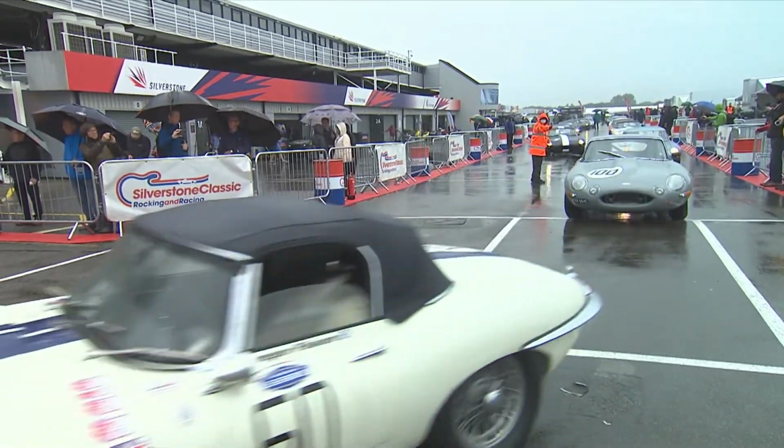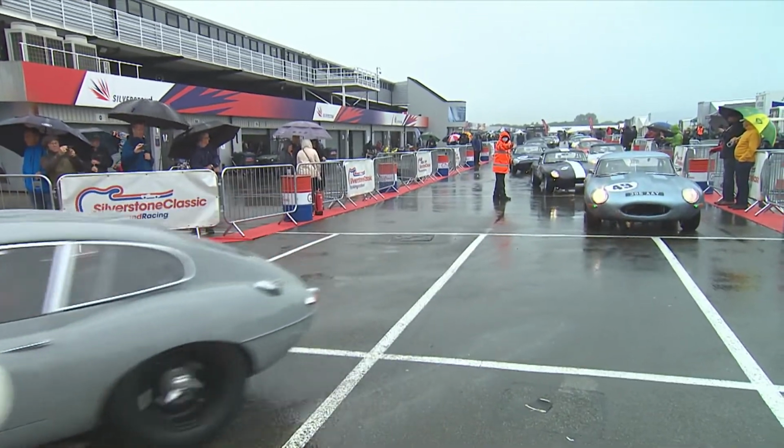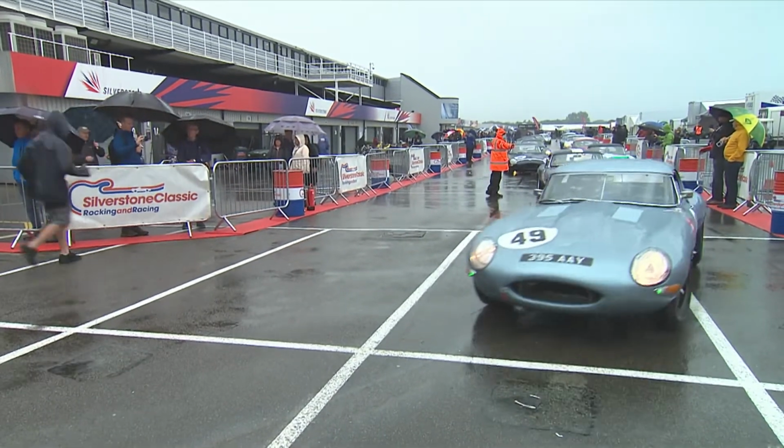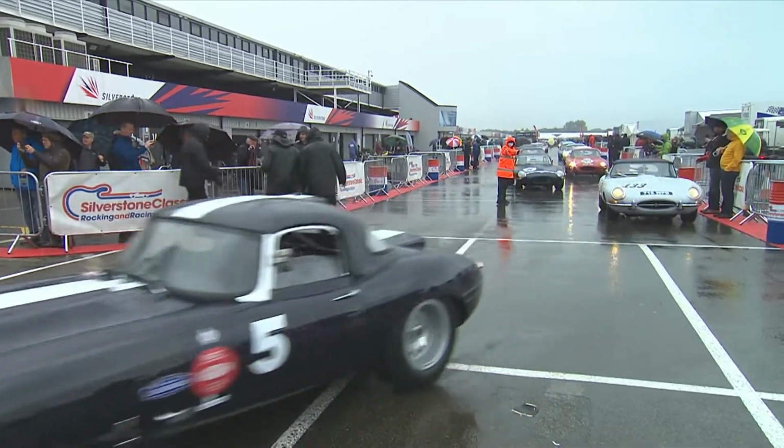They're going to have to be a little wary. Mind you, as we've heard, there are some extremely good drivers going out there in these E-types, so it'll be fascinating to see how they all deal with it. People like Miles Griffiths, for example, Martin Stretton, Martin and Alex Brundle. You know, some of these guys have been out several times already today.